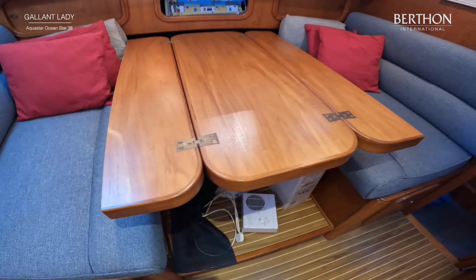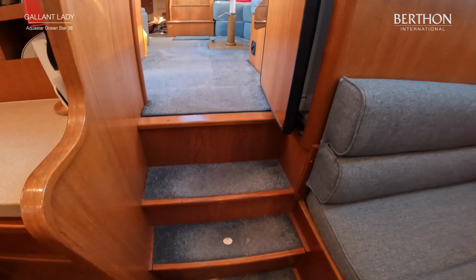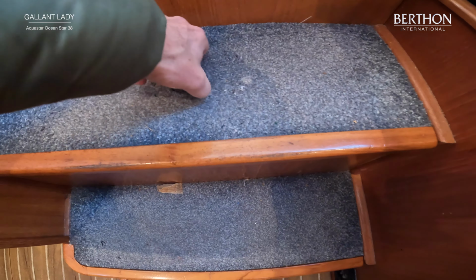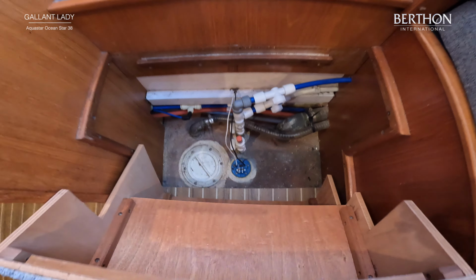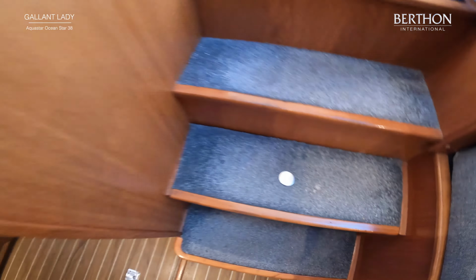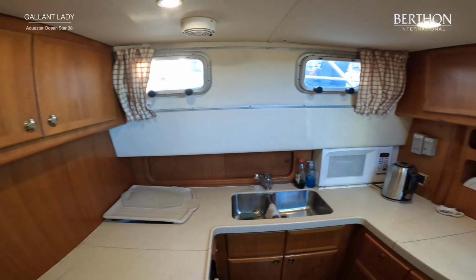Fridge is recessed into the carcassing of the deck there, and again there's more storage both underneath the chart table and underneath these steps here. So that's going down into your water tank. Calorifier, etc. is tucked away underneath one of the seats, and you've got this really nice neat little U-shaped galley. So loads of light down here, loads of eye level storage and storage below.